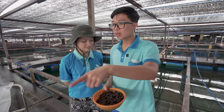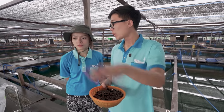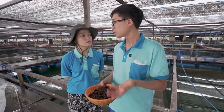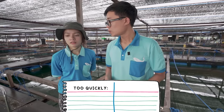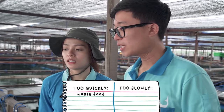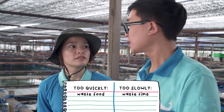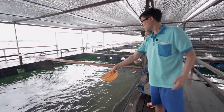So this net over here is the sea bass. We have to ensure that we spread the feed wide enough to prevent fish from snatching. We make sure that we don't feed too slowly and also not too quickly. Quickly, the feed will just go to waste. They'll just sink to the bottom. And too slowly, then you'll be wasting your time. So it's like an outward and an upward motion.